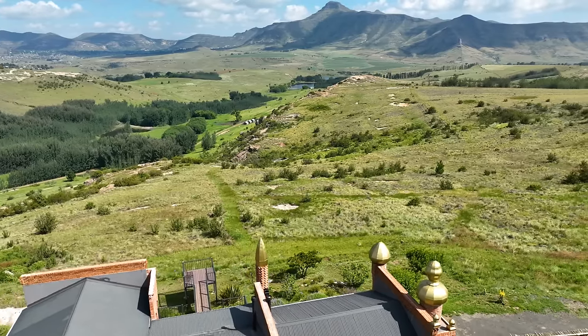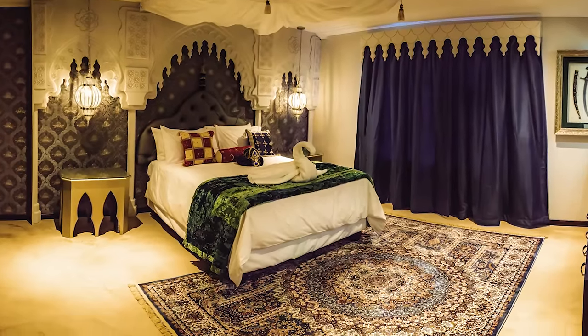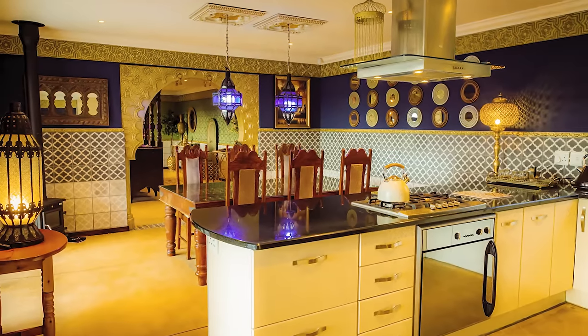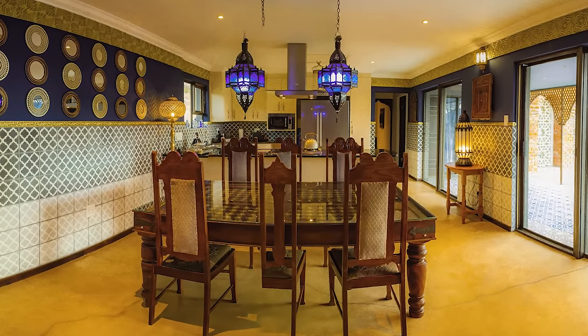Aladdin's palace can be seen from a distance, with the seven golden domes welcoming you to a wonderful stay. I don't think their carpets can actually fly, but I promise you, if you visit here, you'll be entering a whole new world.